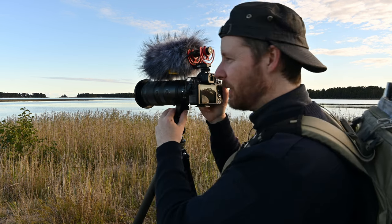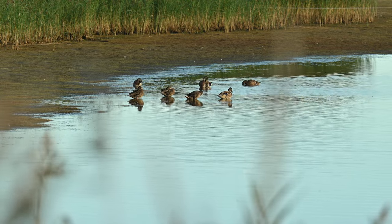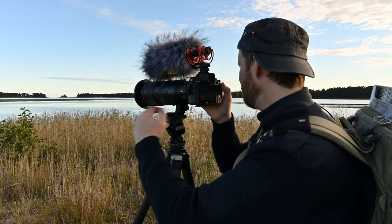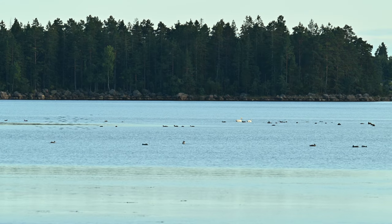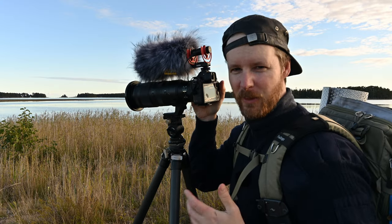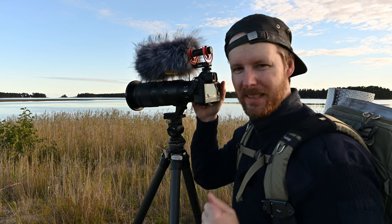So far it's only mallards and some swans, but I can hear some waders, so they have to be here somewhere. Oh, I think there's a flock of waders flying. Yep. Okay, so they are still here. So yeah, now I feel a lot more positive. I might actually get some nice pictures of waders. Just have to get closer to them.